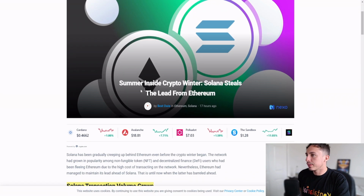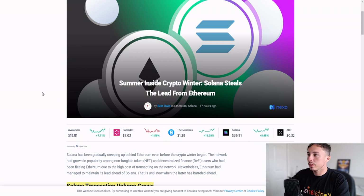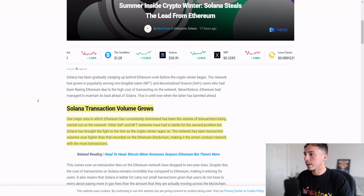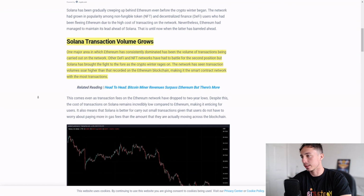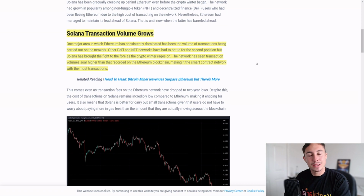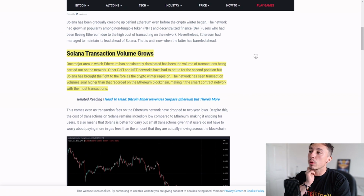Also, a bit of bullish news from the Solana side of things. We can see here Solana steals the lead from Ethereum. Why is this? Solana transaction volume is growing. One major area in which Ethereum has always dominated has been the volume of transactions being carried out on a network. So Ethereum has always been really popular with huge transactions across the network, right? However, other DeFi and NFT networks have had to battle for the second position, but Solana has brought the fight as the crypto winter rages on.